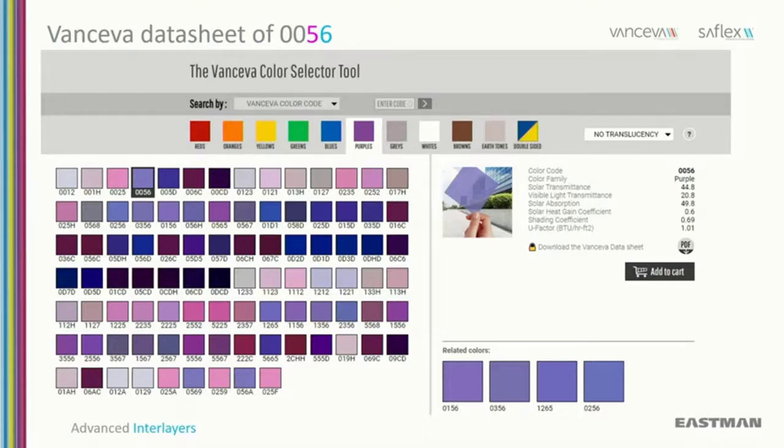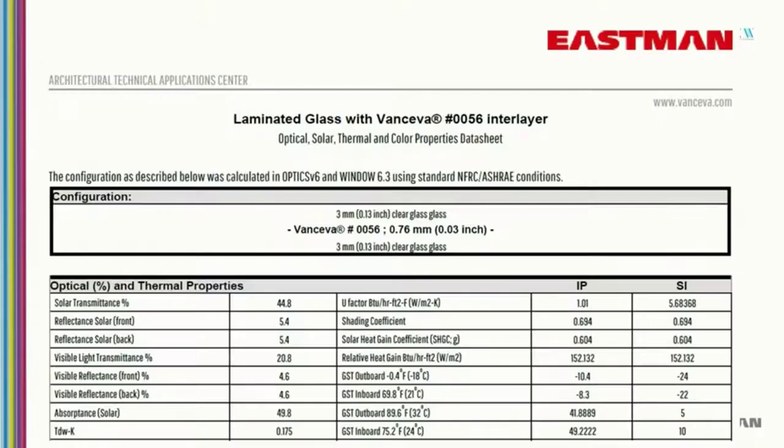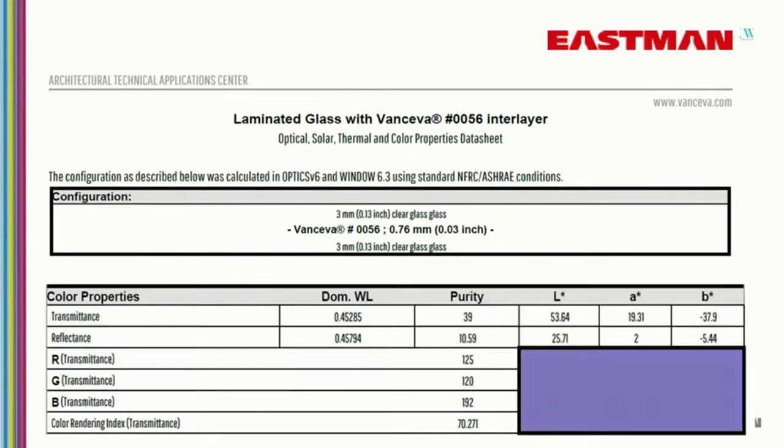Again, you can download the full data sheet, but therefore you need to be registered on our website. If not, a small lock is present in front of the word download. So if you are registered, which is easily done, you can download the PDF, and the PDF looks like this. At the top, you see the configuration you downloaded. So it gives you the type of glass, the layers used, and the entire PVB thickness in combination with the glass. The optical and thermal properties are shown both in imperial and metric units, and at the bottom of the PVB, the color properties are listed, and a visualization of the color is given as well.